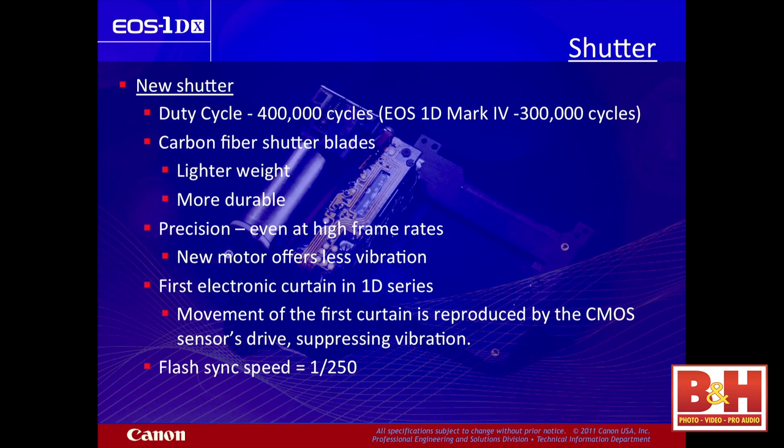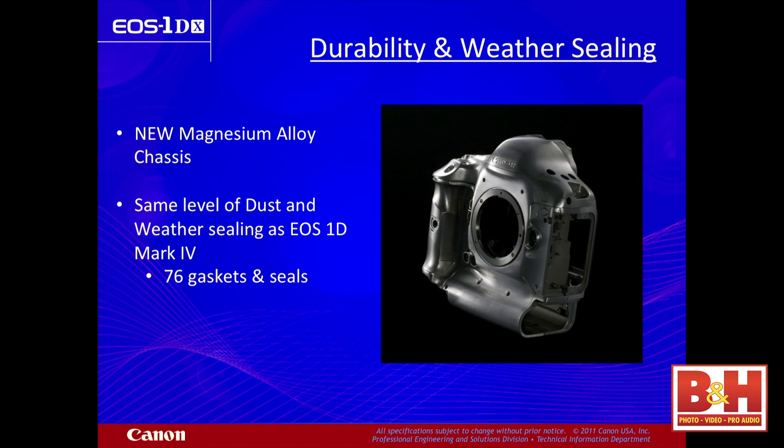So we have a new shutter. I'm not an engineer, so a lot of this goes in one ear and out the other, to be honest. But what I do know is that it's a lighter shutter because it has to be. It's shooting at 12 to 14 frames a second. It's carbon fiber, lightweight, more durable. The precision on it is spectacular, even at the higher frame rates. The other thing that's been changed is also the mirror mechanism.